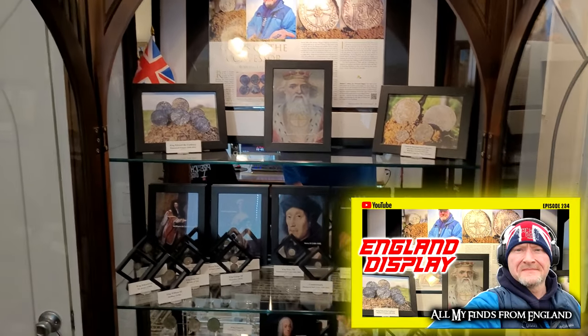Well, you saw my England display cabinet where I listed everything out and displayed it and labeled it and everything. Well, after that video, a lot of you said you wanted to see the rest of the treasure room. So now, let's go see the rest of the treasure room.